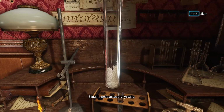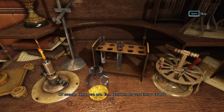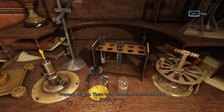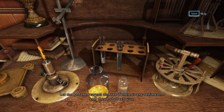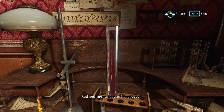Small colorless crystals. Colorless, tiny crystals that are soluble in water, with a floral smell and a bitter taste. Watson, could you pass me that small bottle, please? Of course. Here you are. Holmes, do you know what it is? Wagner's reagent. There was a label on the bottle that you passed to me. No, Holmes, I meant the bottle that we found. Let me add the reagent and see if there is any sediment, and then I shall tell you. Red sediment, just as I suspected.